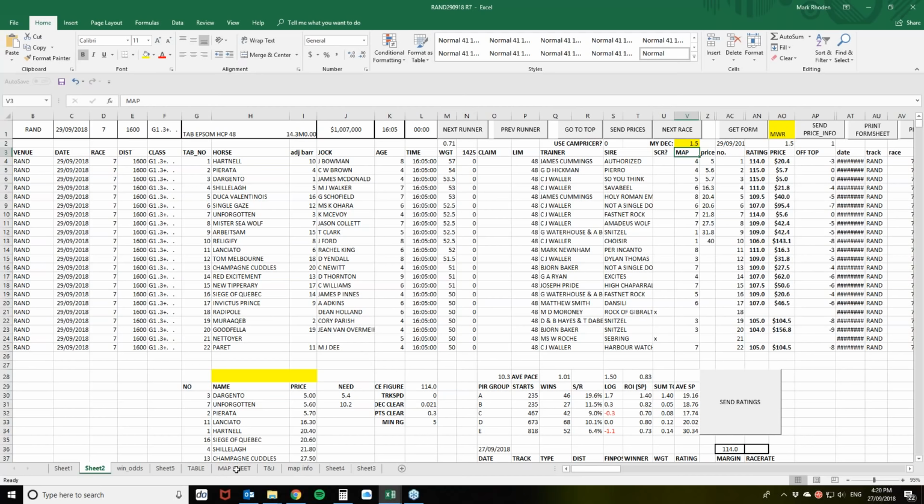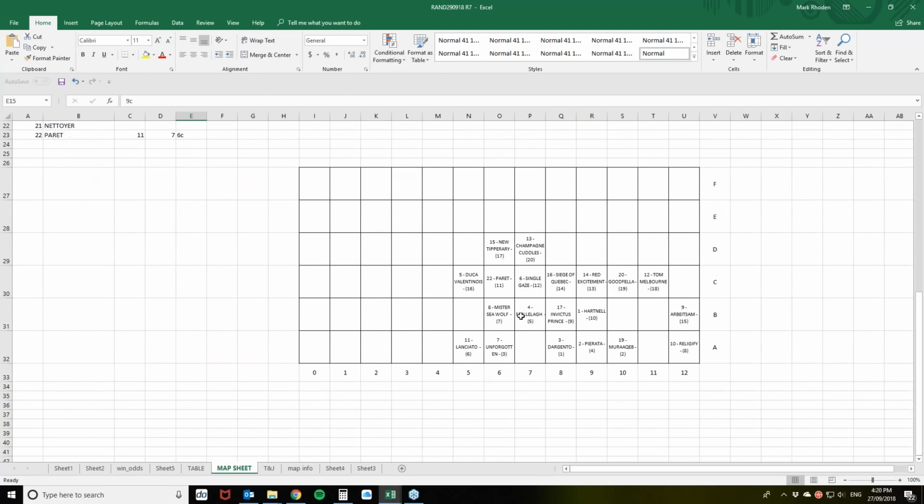Having a quick look at the map. Yeah, this is how I see it unfolding in the first few hundred metres anyway. I think they will spread out more than over 8 or 9 lengths as the race unfolds, but this is giving us an idea of the sort of challenges that each of the jockeys might face.